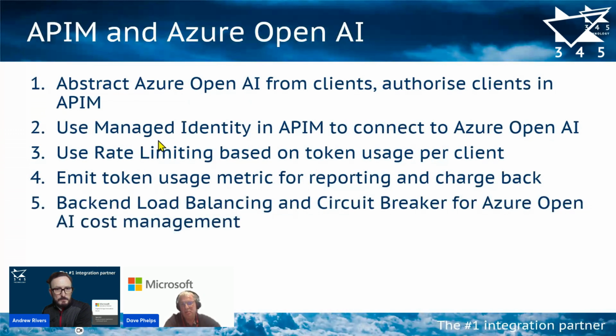We can also then do things like rate limiting, so we can control how many tokens we want them to use, because Azure OpenAI is based on the consumption of tokens, which is the request that you send and the response that you get back. And that Azure OpenAI service has a capacity. So we want to use that capacity in a way that gives value for money for the customers. So if I just share my screen, I'll show you how this can get set up in API Management.